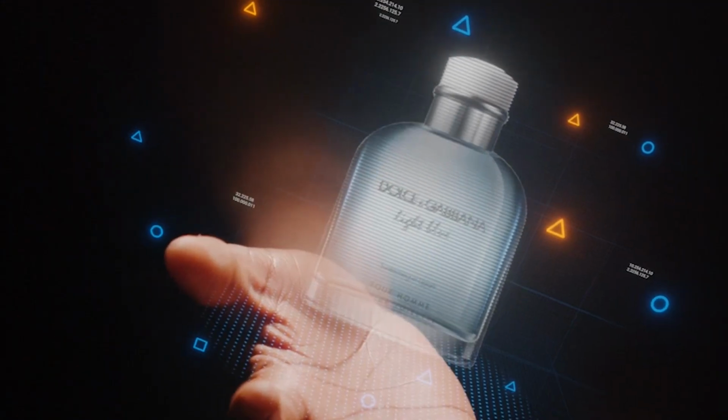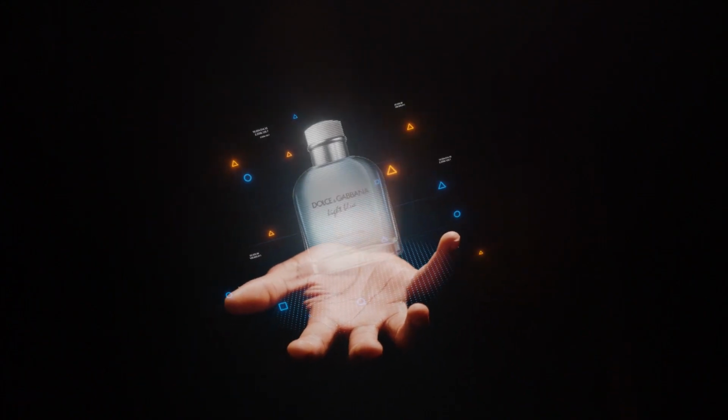So another year goes by, 2015, and then we see a release of another limited edition light blue Pour Homme. This one, however, is called Swimming in Lipari. And I gotta say, I really like Swimming in Lipari, literally and figuratively. Let's talk a little bit about its note breakdown.